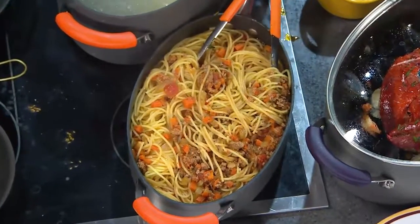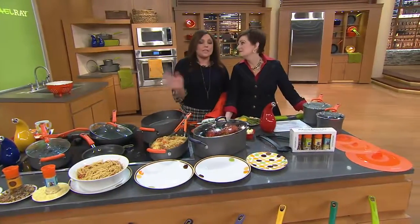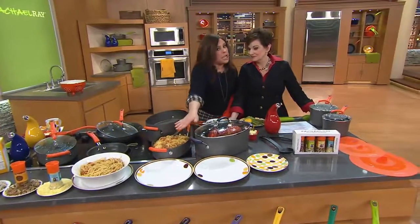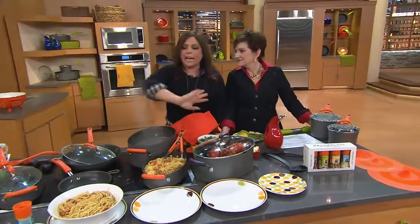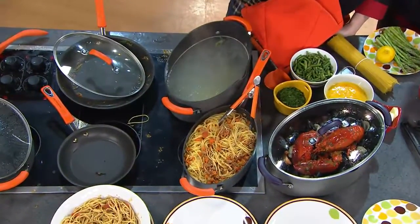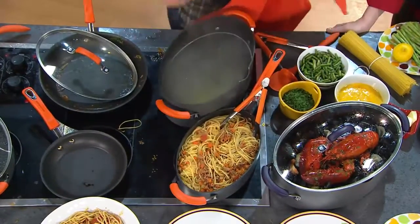You know what? That brings up a good point. People have to remember you can roast in all of these things. You can do a roast chicken in this pan. The reason I designed just these two pans, forget the whole set for a minute, I drew them on a napkin years ago, including the little helper handle because I wanted to be able to carry it in and out of the oven.